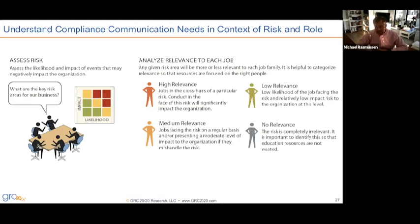And maybe some people that it doesn't even apply to their job because they don't have access to that type of information. And how we communicate policies and deliver training to deal with that regulatory area that's changed and evolved might be different. Even though the policy is the same, we might have deeper actions and training that happens to high relevance roles over low relevance roles.